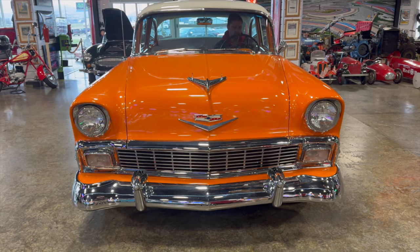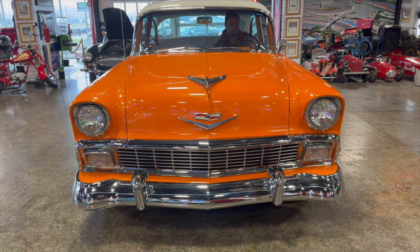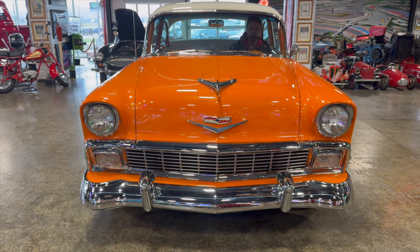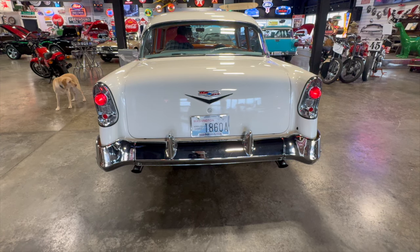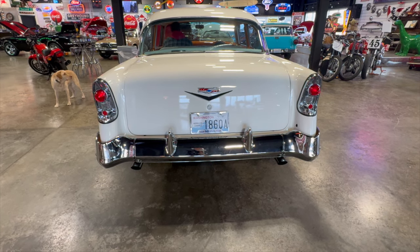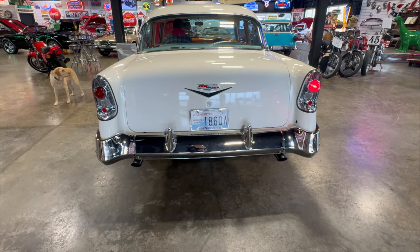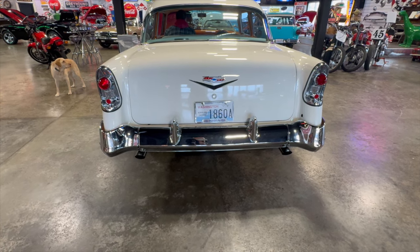Also, the horn does not do anything. In fact, it doesn't have a horn on here, but we tried a horn and the wiring doesn't work for it. Okay, let's see the taillights, brake lights. Turn signals. Well, you can see how it all works.